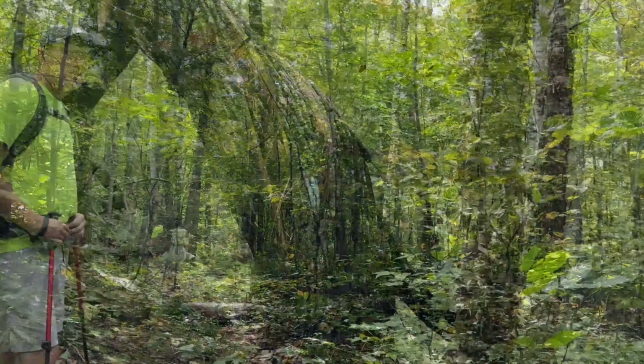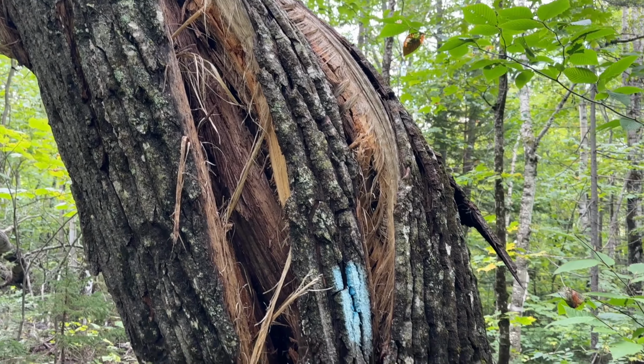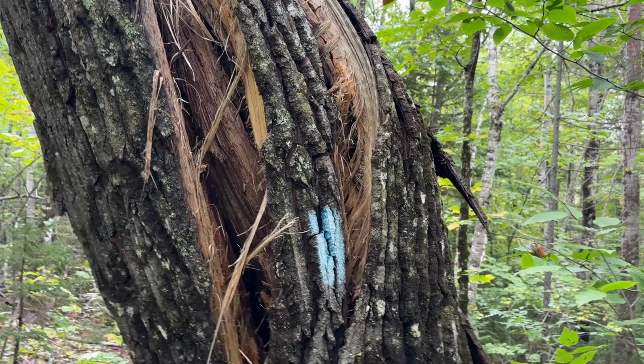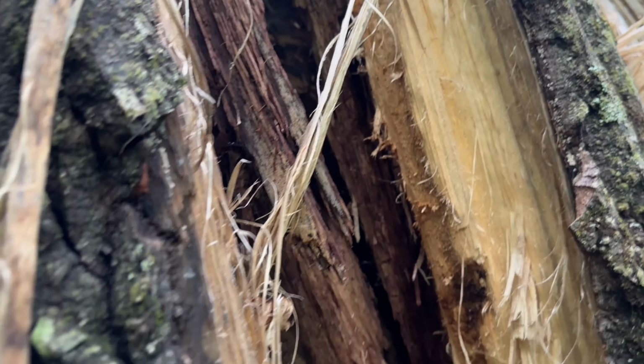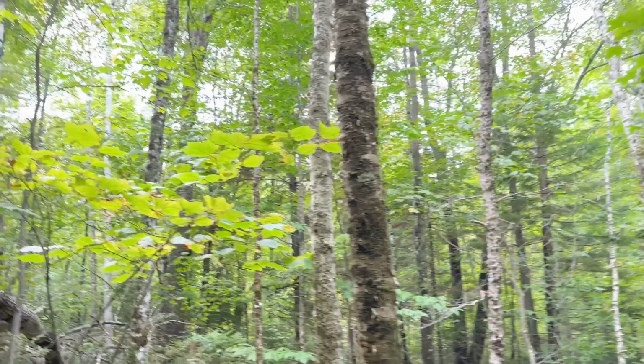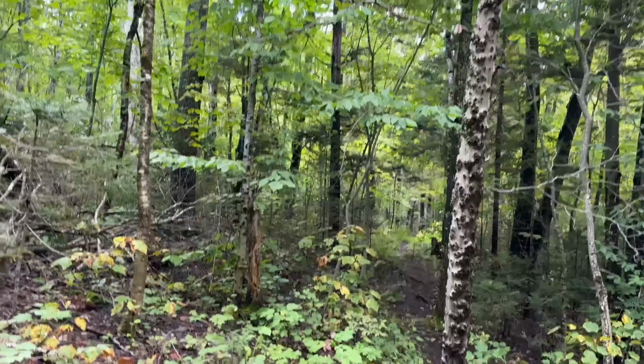Check that out, how that tree twisted and fell. What on earth happened to make it twist like that? That's wild. You can't even cut that. I bet the torque would make it boomerang or something. Wow, that's wild. It is huge.